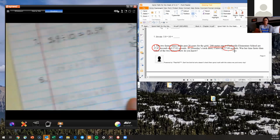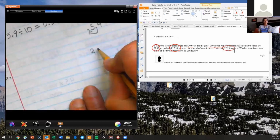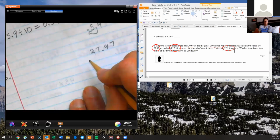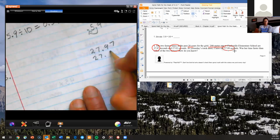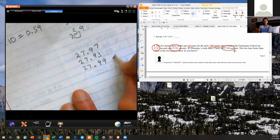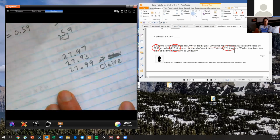So on my work right here, I'm going to look at 27 and 97 hundredths. I like to line up my decimals here so I can make sure I'm comparing them accurately. 27 and 93 hundredths. And then we're going to put here Claire at 27 and 99 hundredths. And I'll label this one Claire so I just know what I'm talking about here. All right, and I'm having some issues with spelling today.